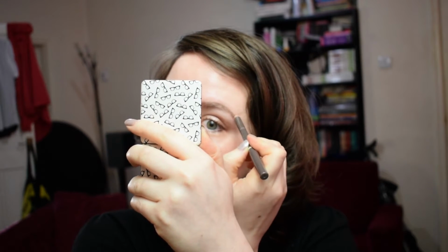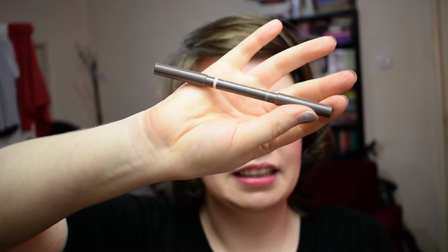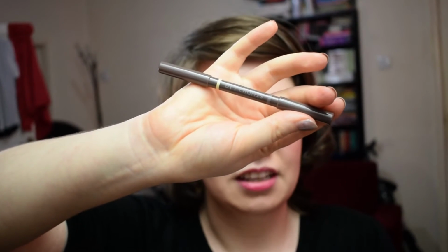Obviously, if you wanted to do your brows a bit more properly, you would probably want to use a combination of products. But this does definitely work. The thing that I like about using a pencil for your brows is that it's that quick and it's that easy. It didn't take me very long at all to put them on. So it's not particularly precise, dramatic, harsh lines. It has darkened them up and made them a little more noticeable. So this was a nice, quite easy to use pencil.